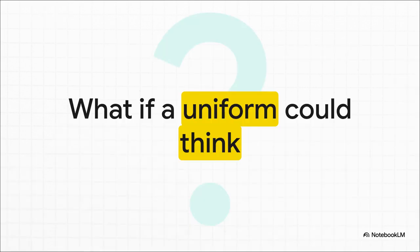Everything really kicks off with this one simple but kind of profound question. What if the gear an officer puts on every day could do more than just offer protection? What if it could actually perceive its environment, process information, and maybe even help predict what's next? That's the core idea we're going to unpack.